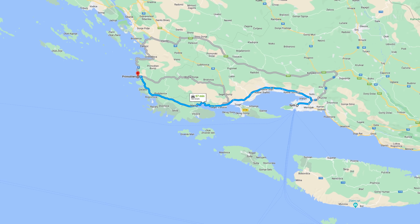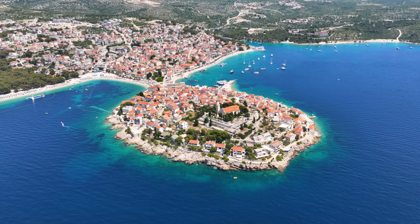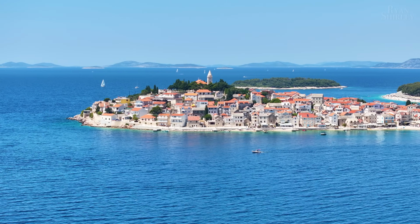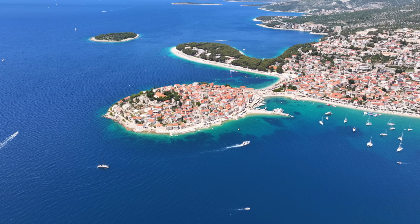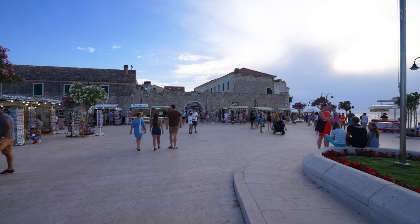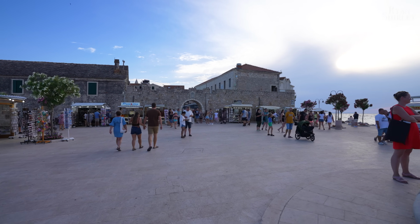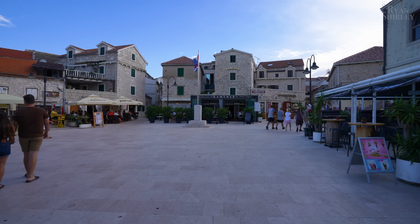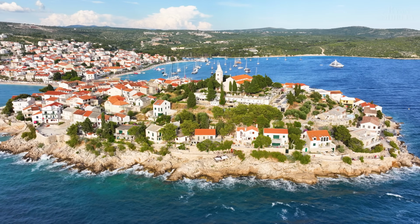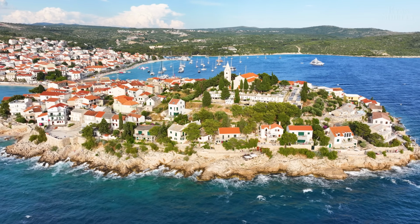Now located about an hour from Split, Primošten is this peninsula with a little village built on it. It was originally an island protected with medieval walls and towers, but it was connected to the mainland with a causeway around the 16th century. While I was here, I really enjoyed walking through the old town's gate and exploring the village. There's a nice little square, and then I walked up to the St. George's Church, which was built in the 1500s on the peninsula's highest point.